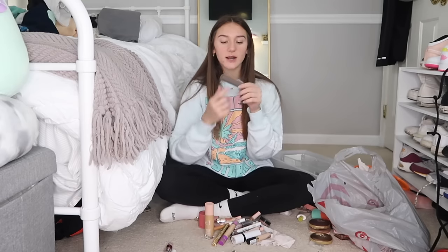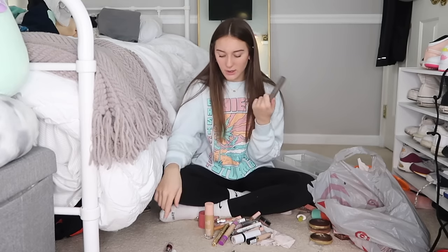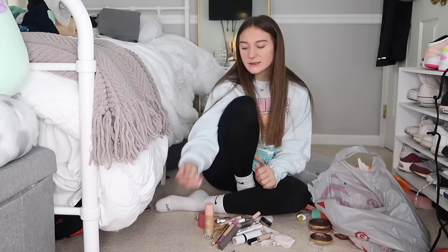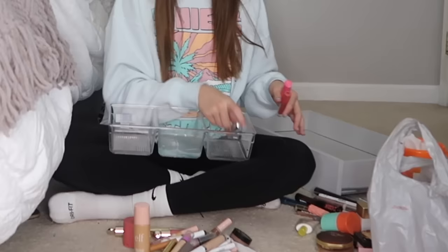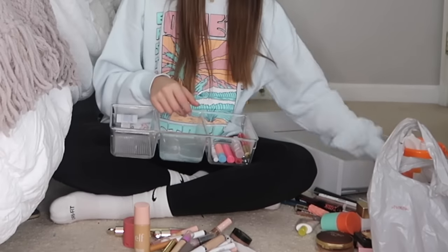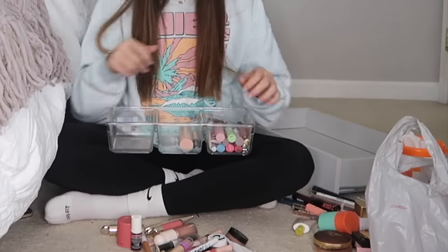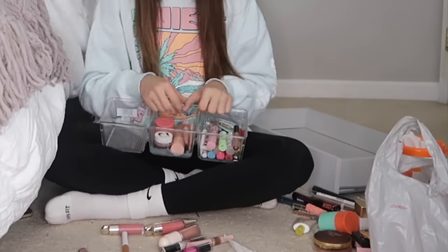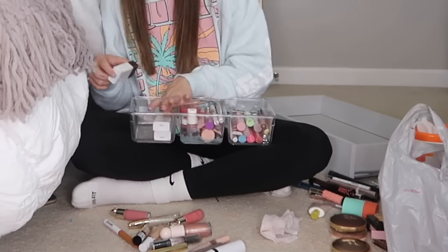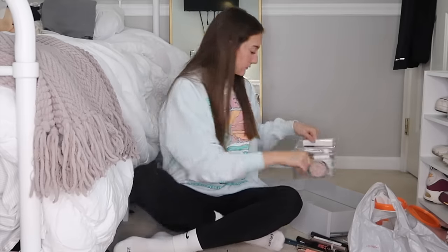This is the other concealer that I use. It's from Merit. I love it so much. And I use it under my eyes. And then last is Makeup by Mario concealer. I'm gonna keep that, of course. That drawer finished.